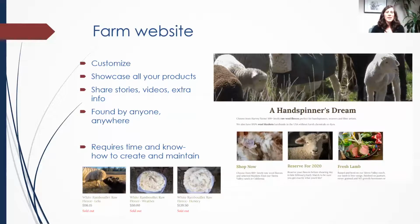And then you can also have a farm website. So the nice thing about that is that you can really customize it and tailor it and showcase items that you specifically have. You can sell one sheep's fleece on there and really showcase that. And you can also share stories and videos and extra information. And it can be found by anyone, anywhere. Although it does require some time and know-how to create and maintain a website. So a lot of them are free. You just need to find either yourself or someone else that's savvy enough to make a website, and they can be free. And it's just driving the traffic to the website as well is important.